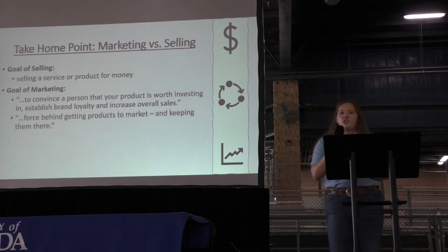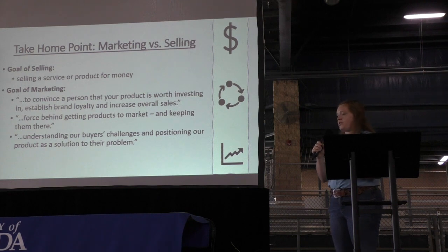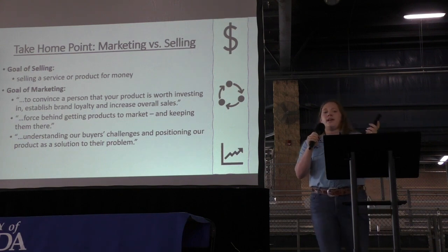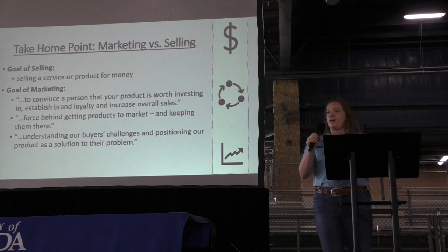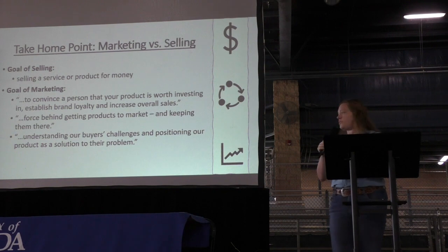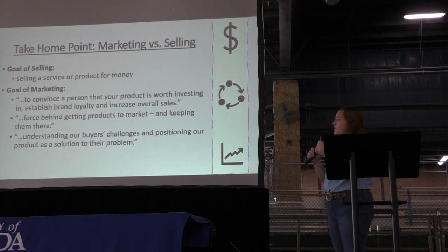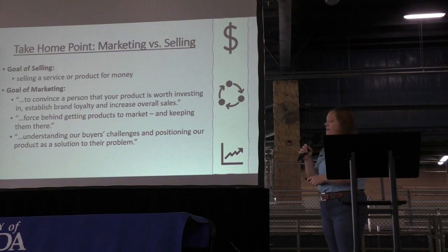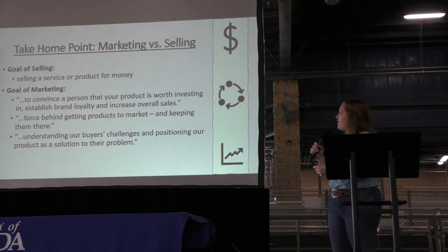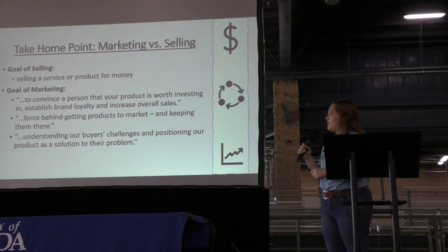So I just pulled a couple definitions and quotes from several different dictionaries and sites. And so the first one is to convince a person, so that person in our case is the feeders, that your product, your calves, are worth investing in. Establish a brand loyalty and increase overall sales. If your name is out there and your cattle have a reputation of not getting sick in the feedlot and they're worth paying for, it gets out there and you build a brand for your operation. The next one is marketing is the force behind getting products to market and keeping them there.